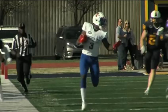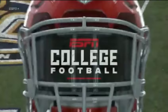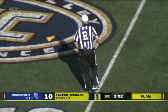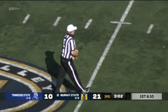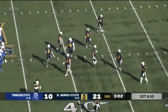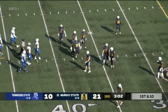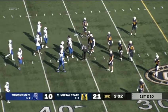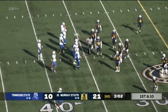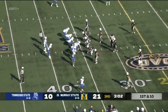Unsportsmanlike conduct on the defense. 15-yard penalty, first down. Then another 15 yards the Racers are going to hand them with an unsportsmanlike conduct penalty. So that's going to push the ball into Murray State territory back to the 35-yard line. And amazing how quickly this game has turned. The Racers had Tennessee State pinned inside the 10. Then the big run by Starling, the unsportsmanlike conduct, and Tennessee State in business at the Racer 35.